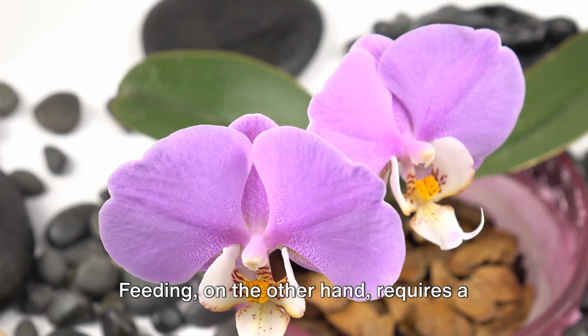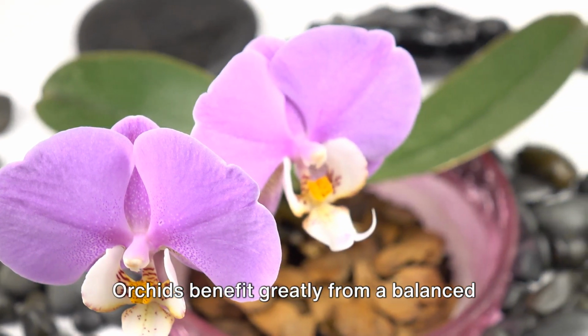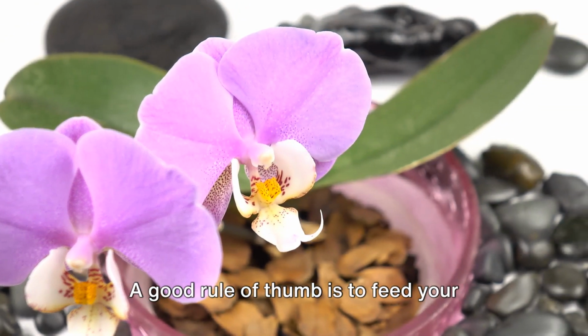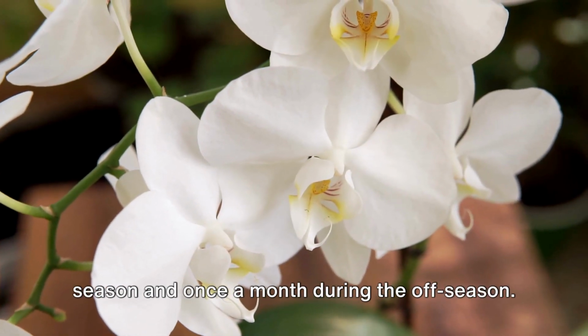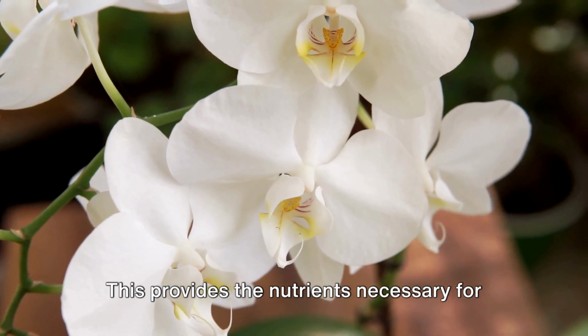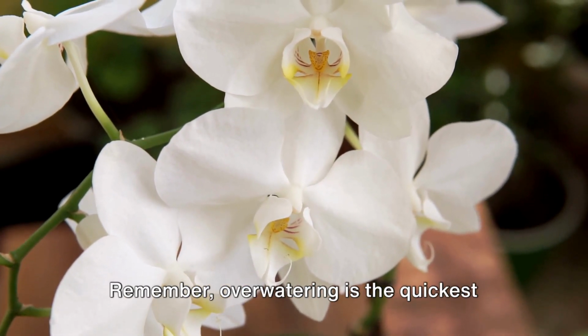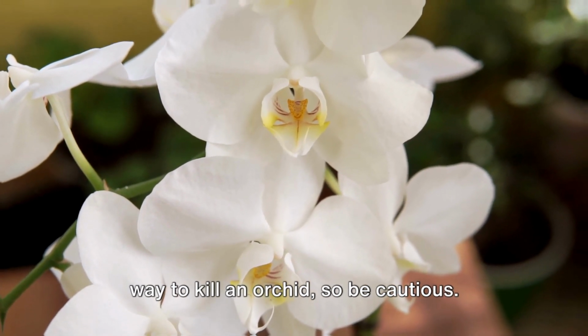Feeding, on the other hand, requires a more regular regimen. Orchids benefit greatly from a balanced orchid fertilizer. A good rule of thumb is to feed your orchid every 2 weeks during the growing season and once a month during the off-season. This provides the nutrients necessary for your orchid to flourish and bloom. Remember, overwatering is the quickest way to kill an orchid, so be cautious.